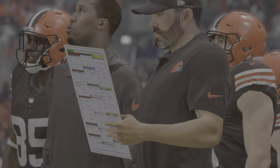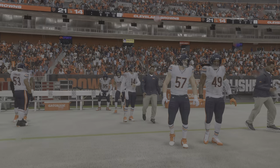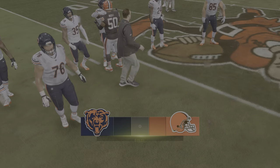And we talk so much about the turnover battle, determining who wins, who loses. This game, no exception. Error-free football, no turnovers at all, and they win it. So this is one you don't have to convince your team that what you're saying is accurate. And you know what I'm talking about.